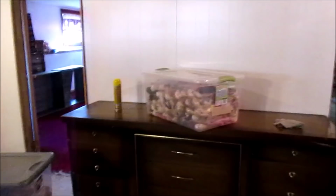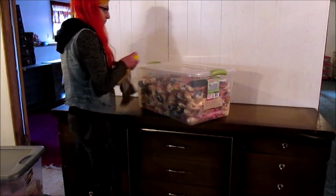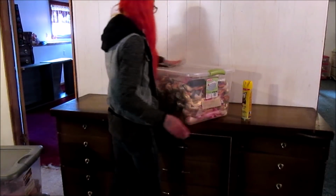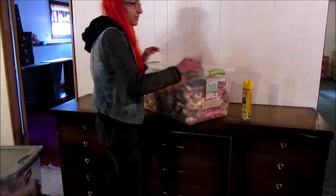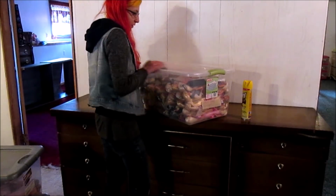So I have all of my containers over here. There's 8 of them, and I'm gonna wipe the tops off and then put them in the order that I usually have them in. And one of the reasons why we haven't been doing lots with the dolls is because obviously it's hard to get at anything when stuff is all discombobulated.